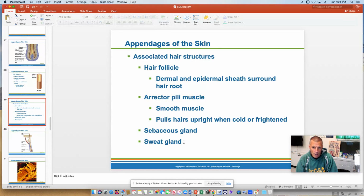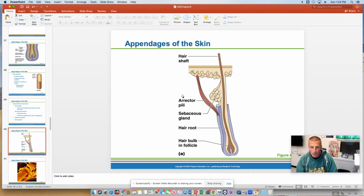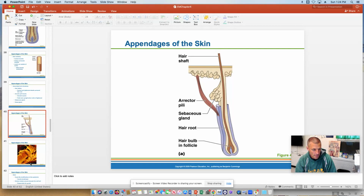Sebaceous glands and sweat glands. So oil, and then the sweat glands that are associated with hair follicle are those apocrine sweat glands. So here's what that looks like. Here's the hair shaft, the follicle where it's the growth, the matrix is down here, root, sebaceous glands adding oil, and then this thing, when it shortens, this erector pillae muscle causes this bottom part to come in, and that makes the shaft of the hair stand straight up.